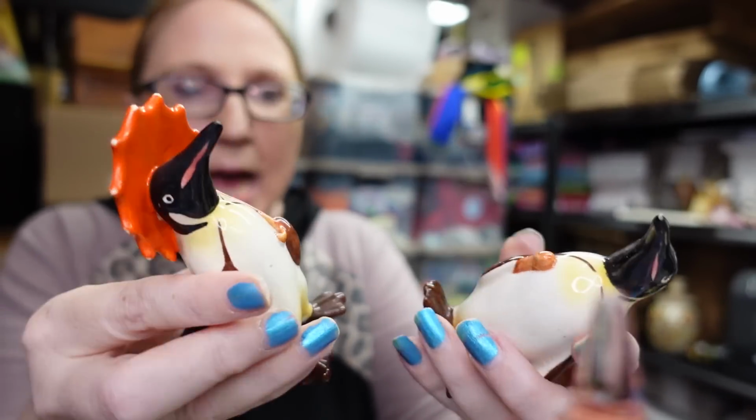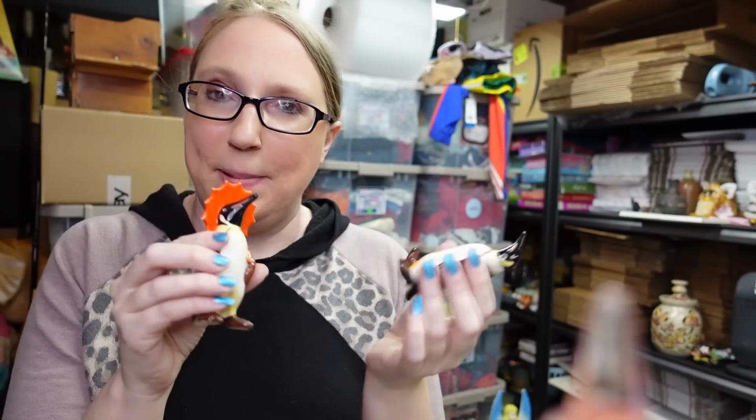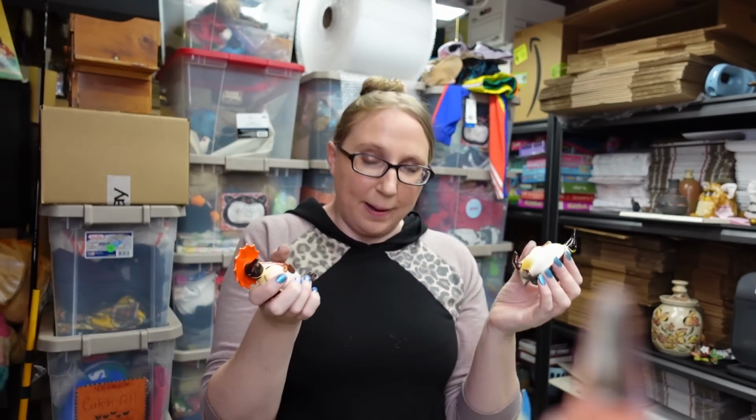I think it's like a mom and a dad. I think this would have had a little baby figure with it, but I won them at an auction and there was no little baby there. So I just listed them together as their little set for a buy it now of $29.99.